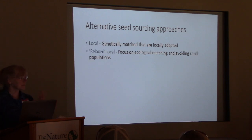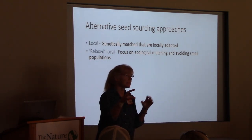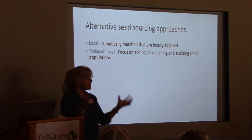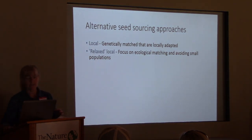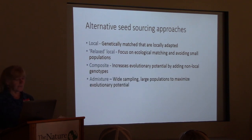We might consider a version called relaxed, where you could focus on ecological matching and avoiding small populations so you don't limit the evolutionary potential. In this case, you might be selecting from a number of nearby populations if you don't have enough from a single population. As we continue down this gradient, another approach has been described as composite provenancing, which increases evolutionary potential, but you would add maybe a few non-local genotypes just to hedge your bets for genetic diversity. Another approach is adding even more from further afield to maximize evolutionary potential.